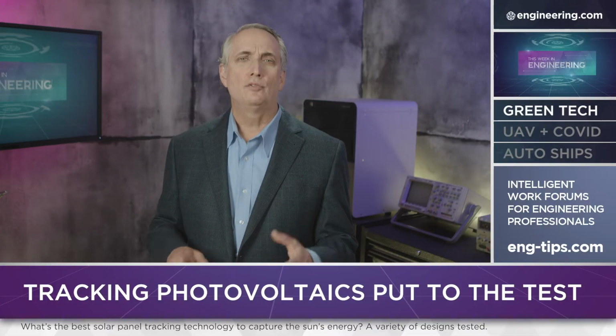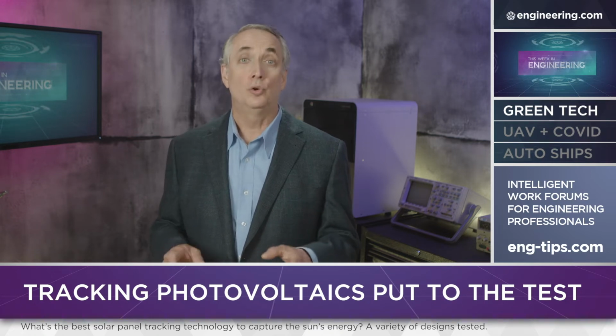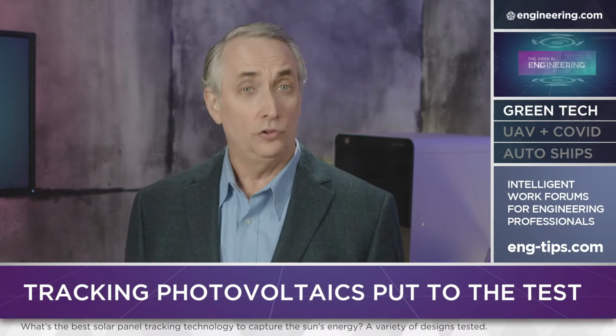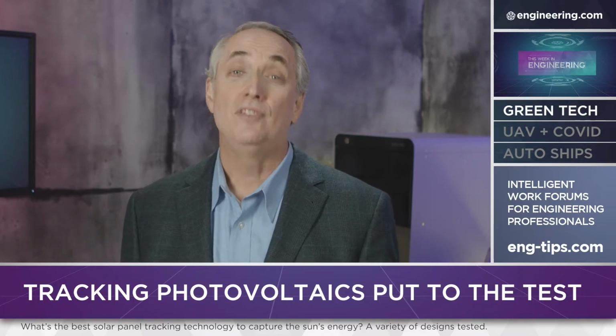In solar energy, everyone from electric utilities to homeowners is installing photovoltaics, inverters, and batteries to enjoy that free energy from the sun. Well, the sunlight may be free, but the technology to capture it, store it, and turn it into usable AC power can be very expensive.